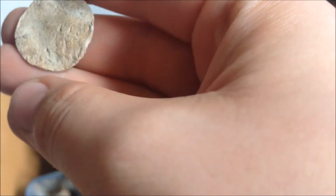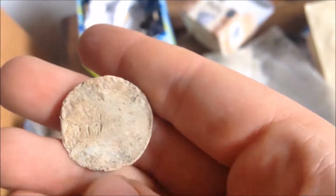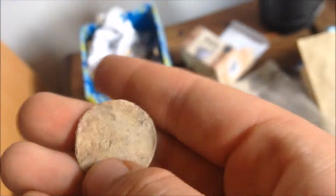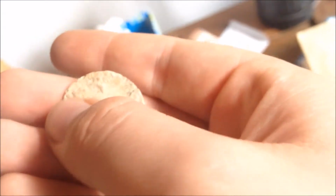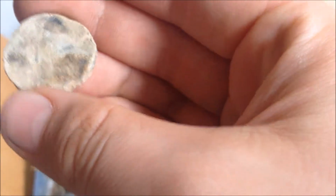and this is actually quite interesting. This is a lead token. Where's the detail? Yeah, there we are. You can see, I don't know, maybe people or something there. And there's some remnants of writing. It's pretty devastated. But it's an old thing.